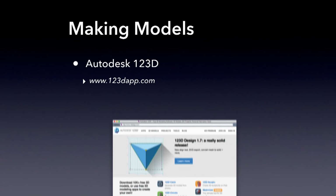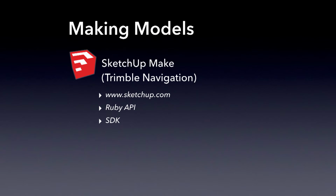All right, Autodesk 123D offers some lovely free apps. It's not a start to finish solution by any means, but if you want to do some interesting things, consulting the 123D website is fairly handy.